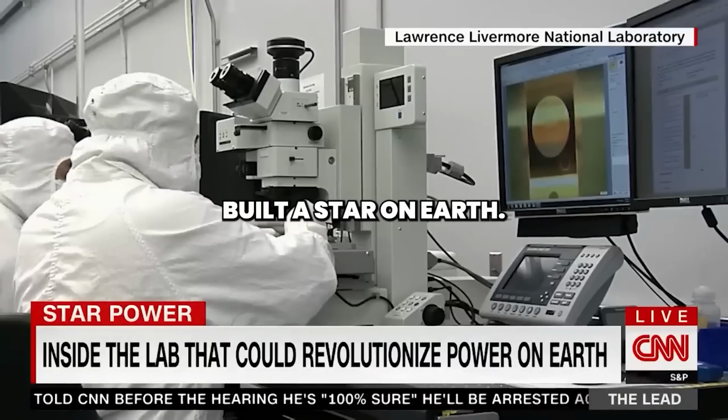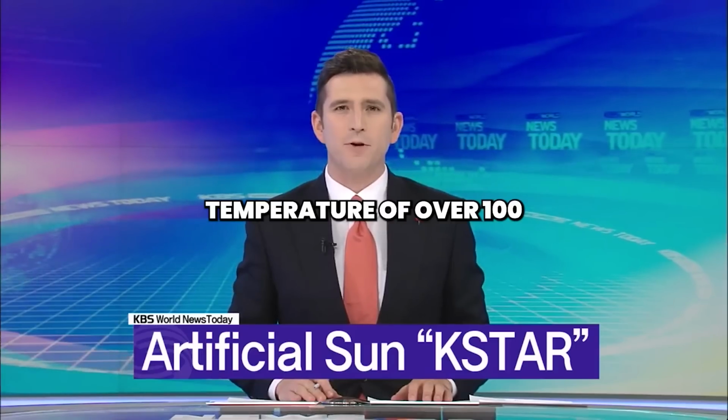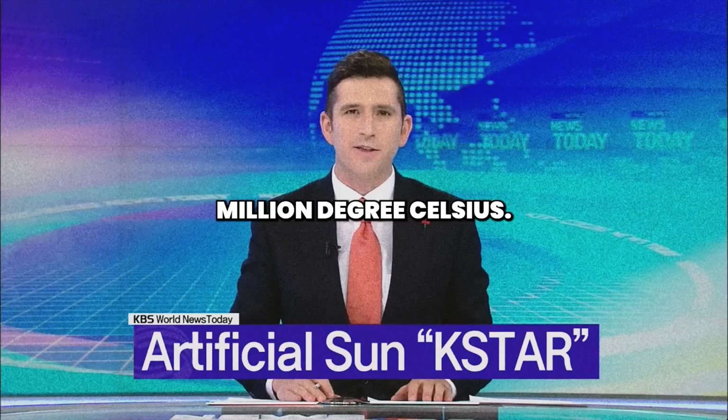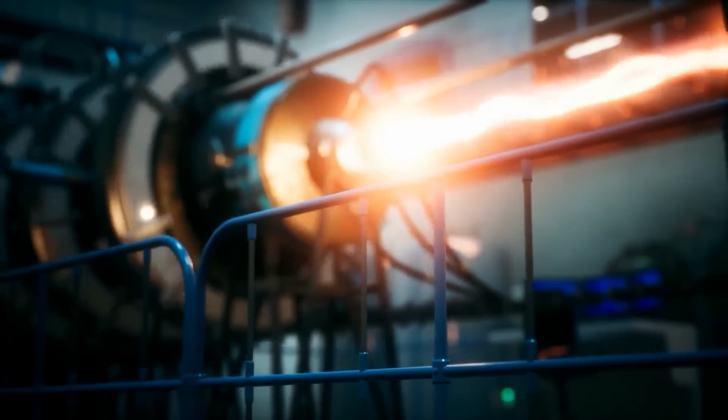These smart people built a star on Earth, a reaction that produced more energy, at a temperature of over 100 million degrees Celsius. Japan just switched on the world's biggest and most advanced fusion reactor.